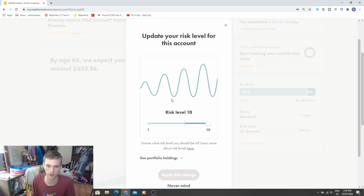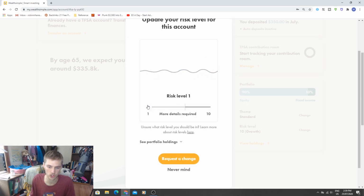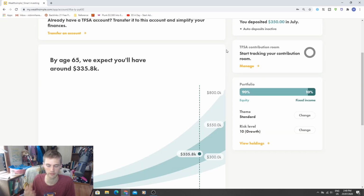The other thing we have here is the risk level. Once again, we're at risk level 10, which is the highest you can get. You can change it, and you can also change it after you already make your account, but ideally it's better not to, because if you're at a loss, you'll be losing money. So you can always change it later on, but try to pick a level that's close to where you want to be. There's nothing wrong with picking a level of 5 or 6 and then changing it as time goes on. But try to pick something that's close to where you want to be.